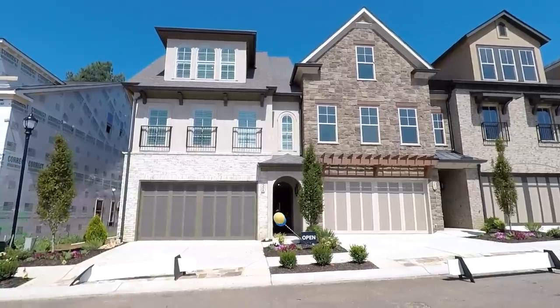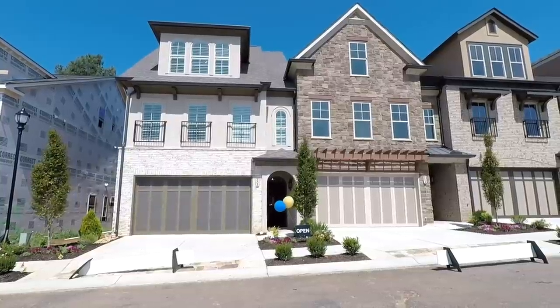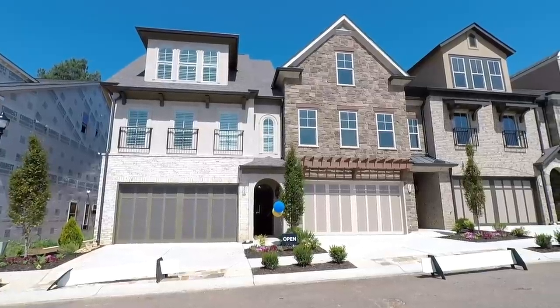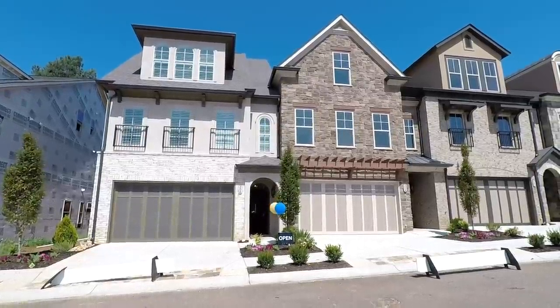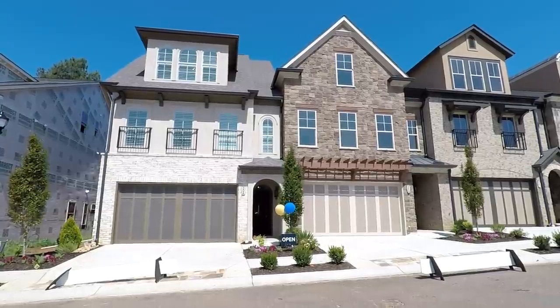And today I'm back in Woodstock, which is northwest of Atlanta. I'm in a Tuscana Village townhome community, and I'm going to take a tour of their model home. The listing agent is Kevin White with Atlanta Fine Homes, and this is their Cortona floor plan.